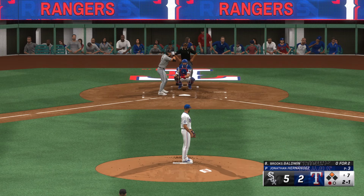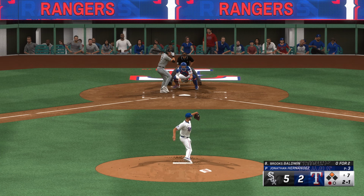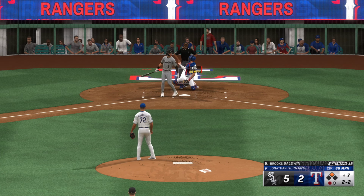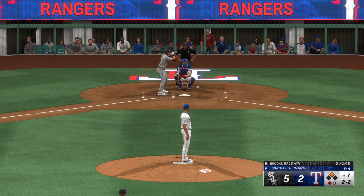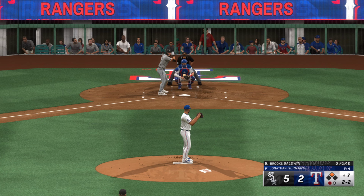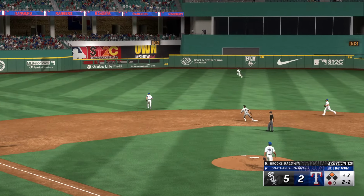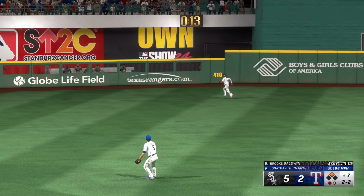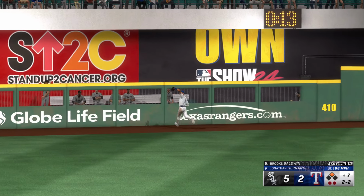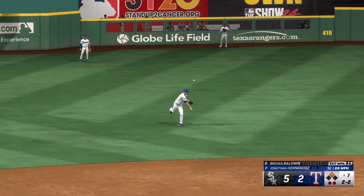One out and a runner at second here in extra innings. Righty delivers. There's a swing and a drive. That's back there. And it's caught just in front of the wall. Runner tags and goes to third.